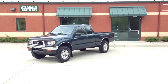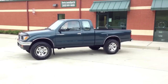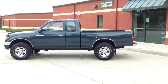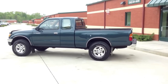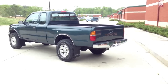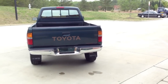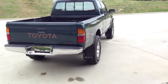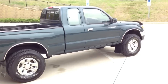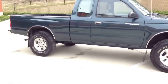Here we have a 1997 Toyota Tacoma. This is a one owner, Carfax certified guaranteed vehicle with a perfectly clean history, clean and clear title in hand. This vehicle has 140,000 original miles. This vehicle was traded in on a very low mileage 02 4Runner Limited. This truck is in absolutely incredible condition, both exterior and interior.